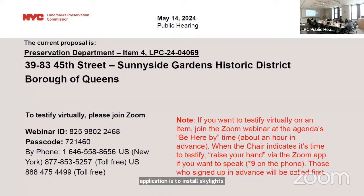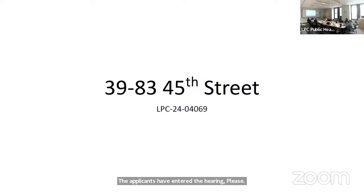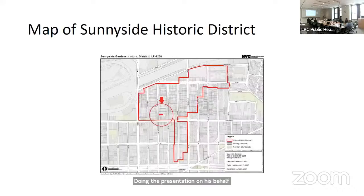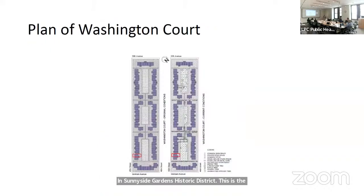Good afternoon, Commissioners. Timothy Shaw, Preservation Staff. The applicants have entered the hearing, Tim, so please proceed. I believe the owner is in the Zoom but was unable to attend in person, but I will be doing the presentation on his behalf. 3983 45th Street, apologies, is located on the east side of 45th Street between Skillman Avenue and 39th Avenues in Sunnyside Gardens Historic District. This is a front facade view. The application is to install 2 skylights through a slate roof at the rear slope of the roof.